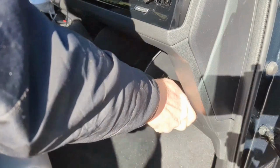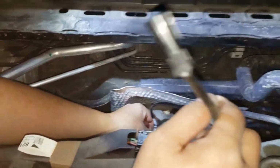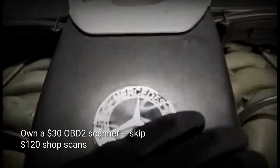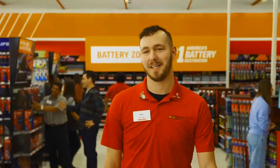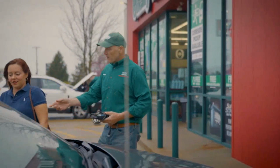Half the time, it is something simple. Loose gas cap, failing oxygen sensor, dirty mass airflow sensor. Things that cost $50 to fix instead of the $800 repair the shop was about to quote you. Even better, AutoZone, O'Reilly, and most major auto parts stores will scan your codes for free as part of their Fix Finder service. But here's the thing.